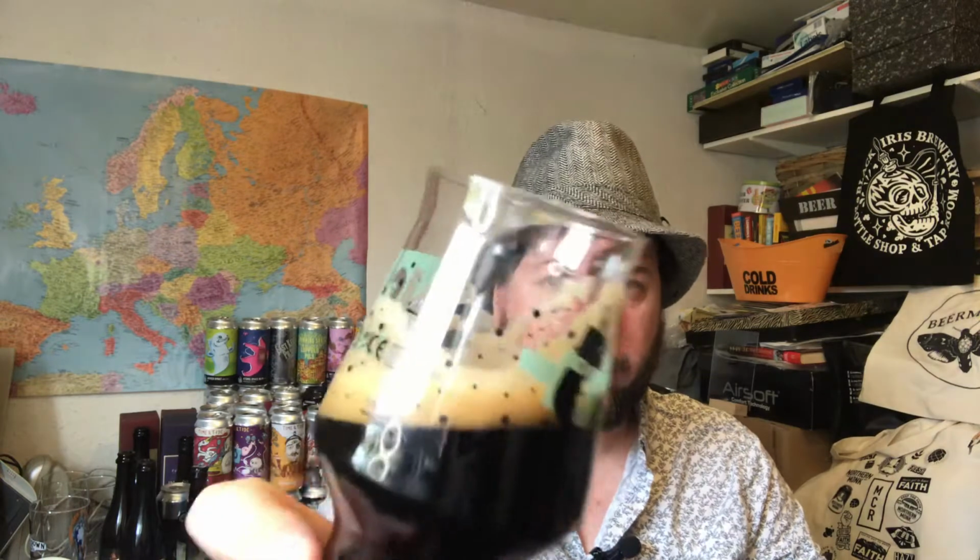More like a baker's chocolate, or more of a cocoa powder? It's sweet but not crazy sweet. It's not coming off as mega sweet on the aroma. Yeah, it's chocolate all the way, so let's give it a try. Cheers. Leaving a nice lace in there. Yeah, that's lovely.